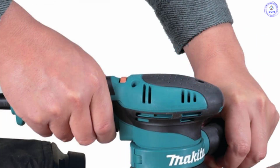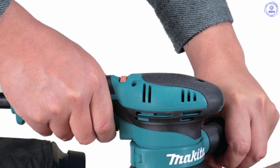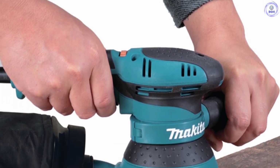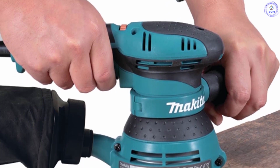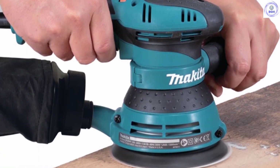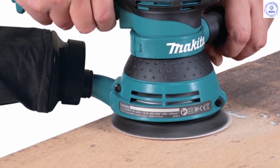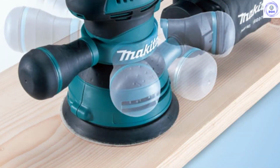It packs all that has to be in a sander and gives the operator a handy, efficient option to bring out the shine on the surfaces of different work materials. This device will give you what you need to make a final statement with your work and bring out your creativity. The Makita BO5041 is a highly functional random orbit sander that comes with a ton of features.